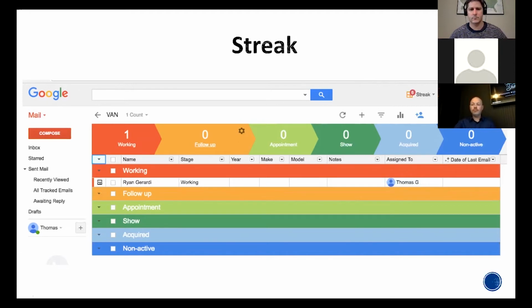We have 7-day follow-up, 14-day follow-up, and 21-day follow-up, depending on how confident that customer is that they're going to sell it on their own. From there, the appointment is set, and then we have another follow-up category if we get them in and we still don't buy it from them, so we know that they're a hot prospect, but we've given them our best offer and they still think they can get more.